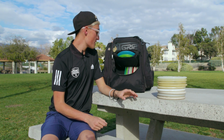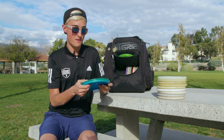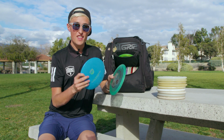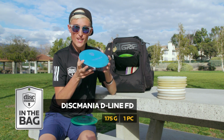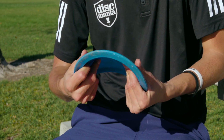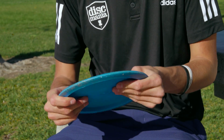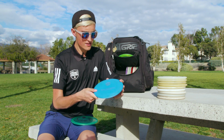Going into fairway drivers, I carry 2 FDs, but they are very different from each other. First, I'll say I throw a D-Line FD. I've talked about this disc before. Little kids can turn it into a roller. It's 100% a utility disc for me. Can throw it in situations where I'm doing like a patent pending shot from a knee. I can get it to the ground really fast.